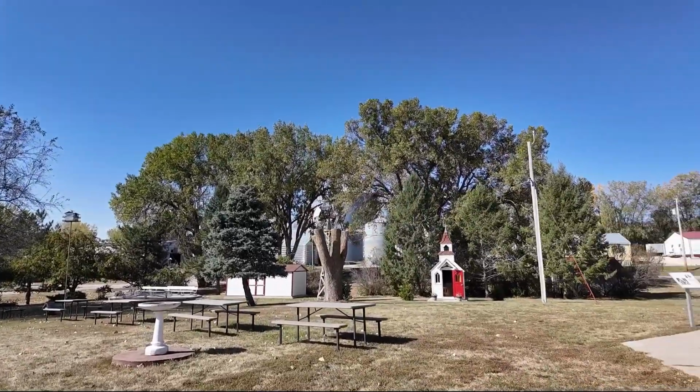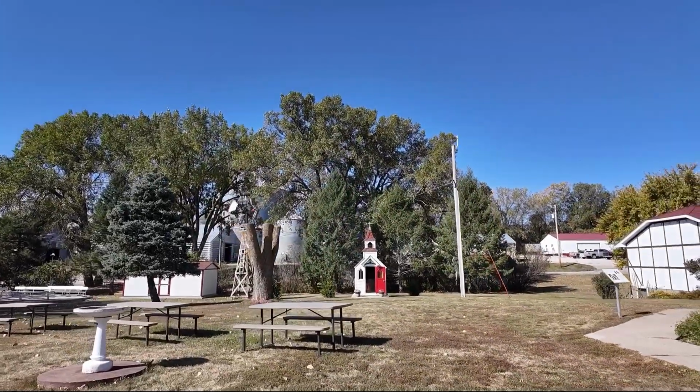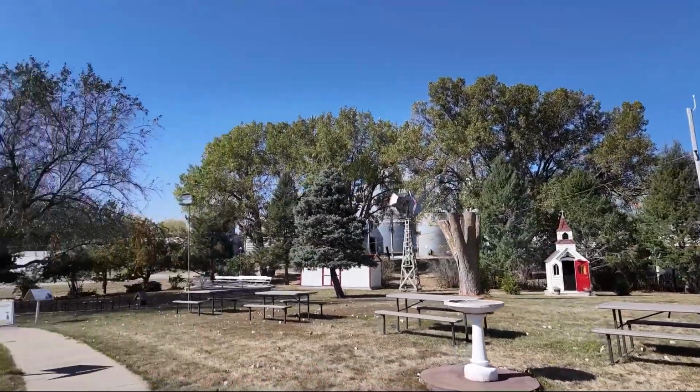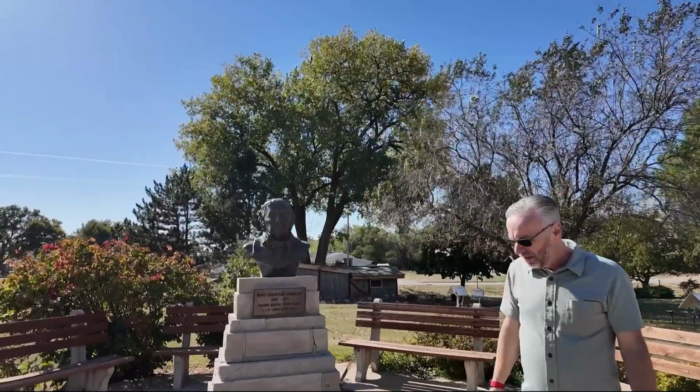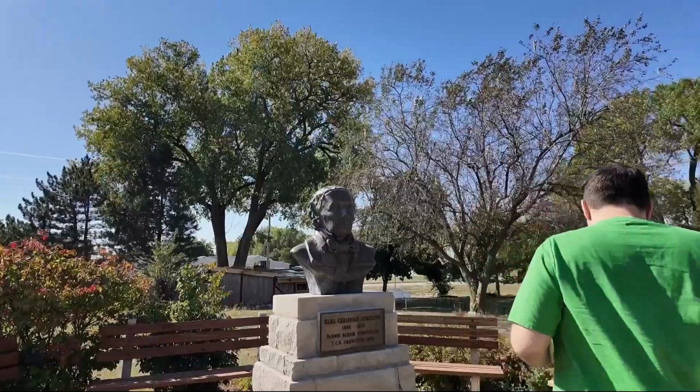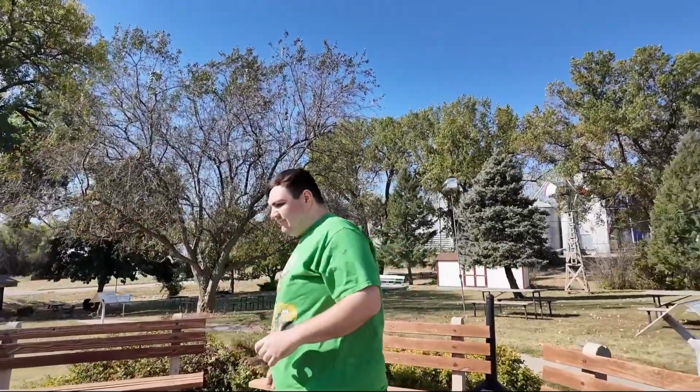Oh, we'll have to walk over and see that. There's a little church over there. Hans Christian Andersen. Oh, okay. Writer. He's like a national treasure to Denmark. Craig, do you know about Hans Christian Andersen? He's the one that did The Little Mermaid and The Ugly Duckling and Thumbelina.